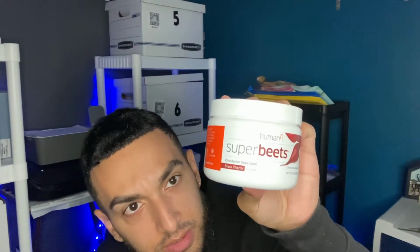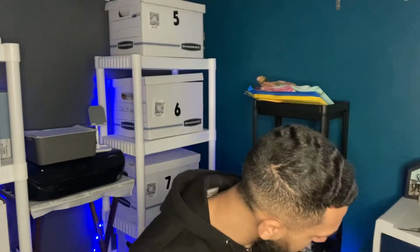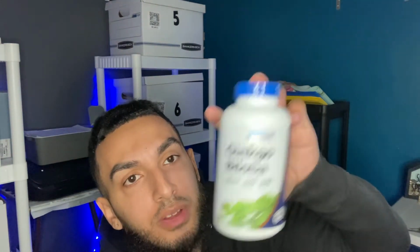This one is open too, so don't forget to make sure if they're sealed or open. I never checked to see if they were sealed or open. I should have checked. Okay, that's all right. We have the Super Beets Human. These supplements are good. Let's check to make sure it's okay. Yikes. This one is also half open. But I could always sell them as open, half used. I don't think so though. These are going for about 12 to 15 bucks on eBay.